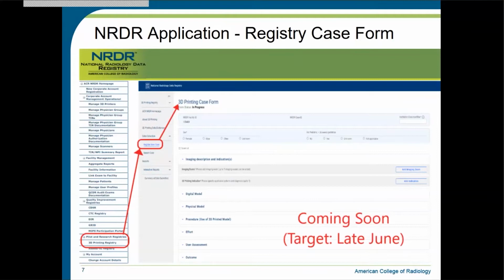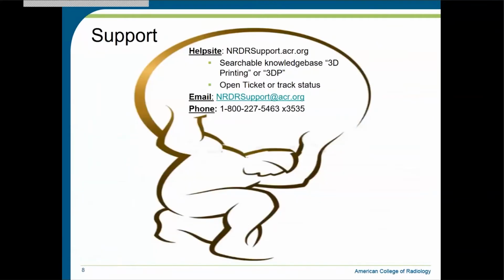Finally, again, here is the support information. We have a staff at ACR of 5-10 folks for various subjects in the support process. If you go to nrdrsupport.acr.org, there's a searchable knowledge base with a few articles now on the dictionary and the submission mechanism, and we're going to build that out as we roll out more and more functionality. You can also use the email, but the site should probably be your best first step. There's an email and phone number as well that we will support you with any questions that you might have on the process and submission.